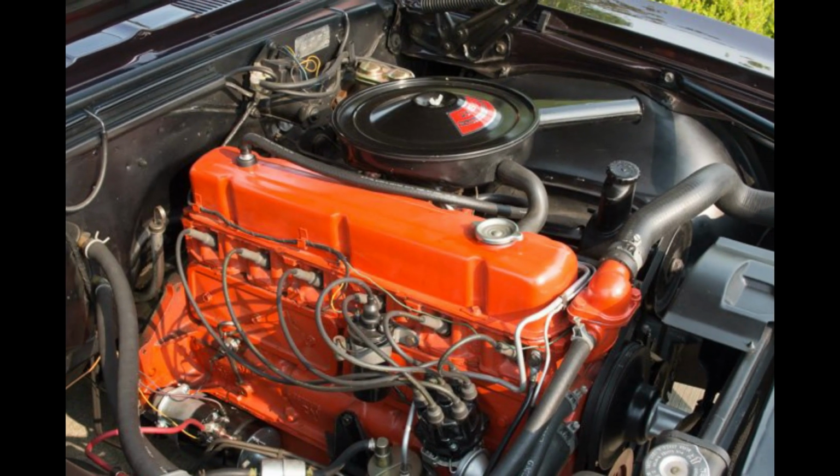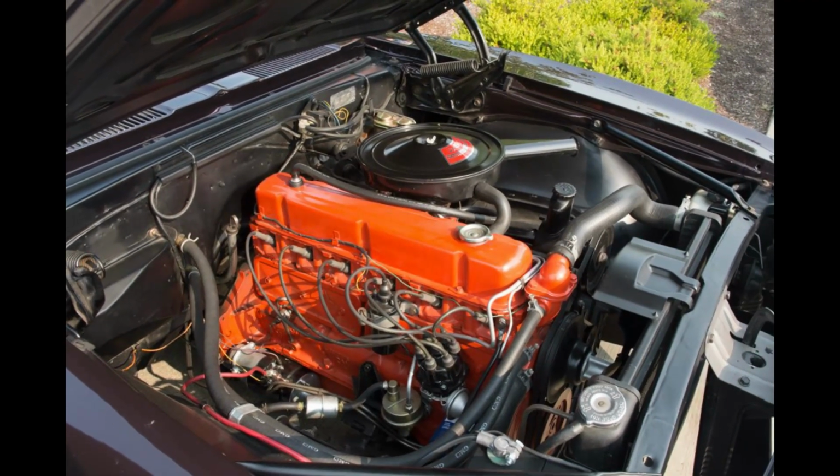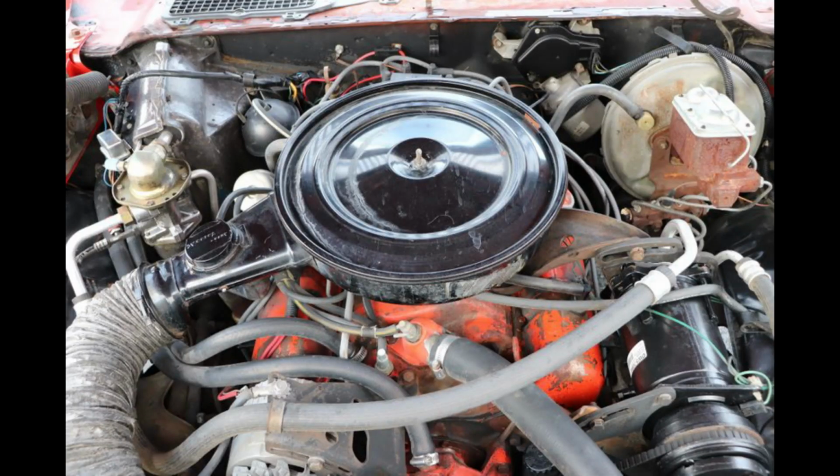This was the first year for catalytic converters, and the output of Camaro engines skidded downward. The 6 could only squeeze out 105 horsepower, while the big 350 V8 was rated at a miserable 145 horsepower when equipped with a 2-barrel carburetor.